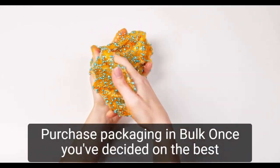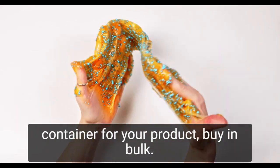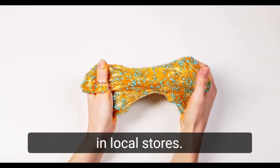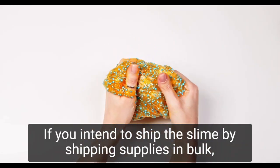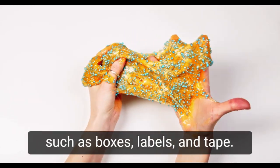5. Purchase packaging in bulk. Once you've decided on the best container for your product, buy in bulk to save money. Look for the best packaging deals online and in local stores. If you intend to ship the slime, buy shipping supplies in bulk, such as boxes, labels, and tape.